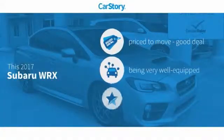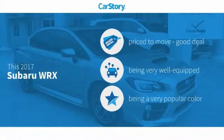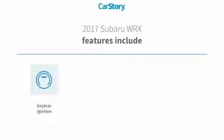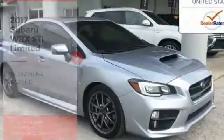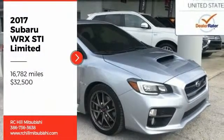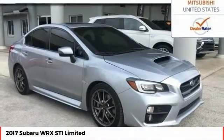Car Story research indicates this vehicle as being priced below the average market price, loaded with features. Features also include heated seats, keyless entry, keyless ignition, blind spot monitor, hands-free Bluetooth integration. We are pleased to show you the 2017 WRX.